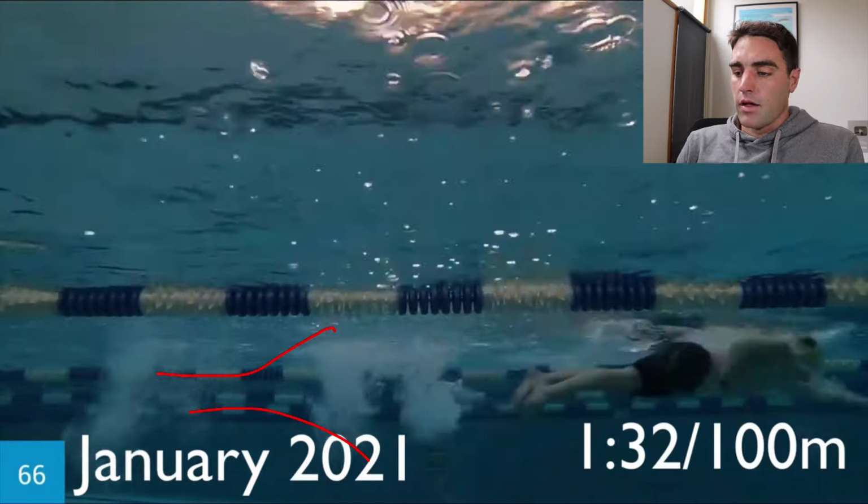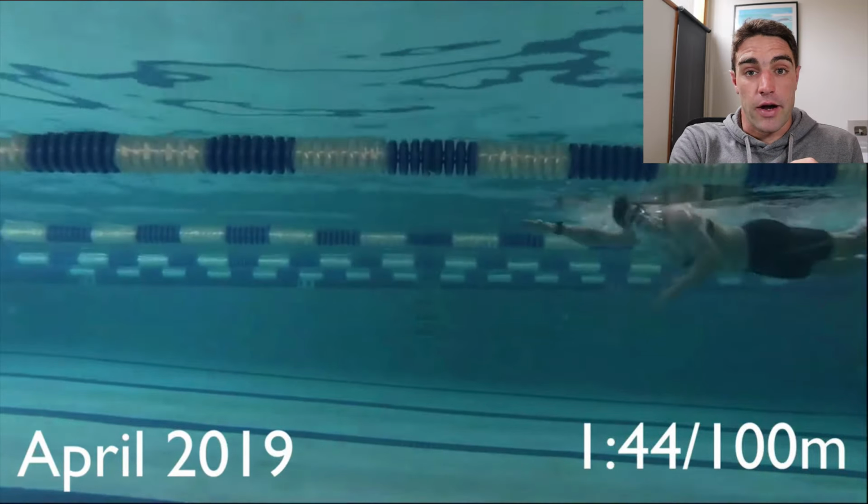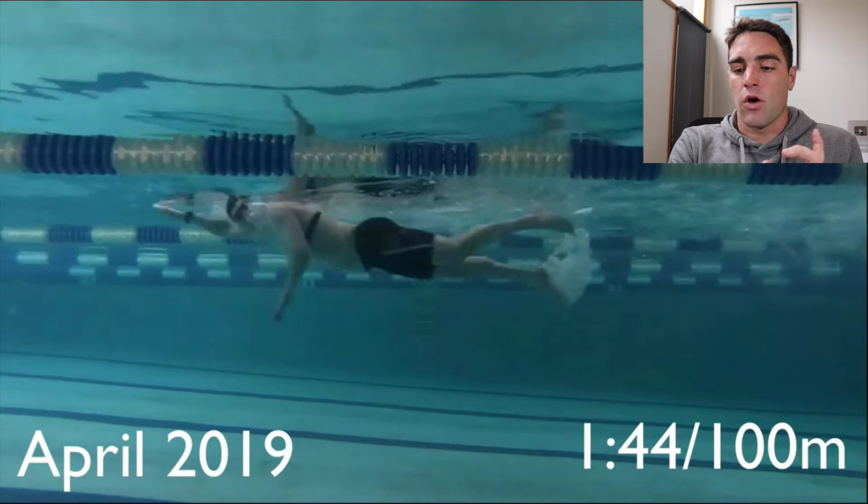And I hope this shows that with your progression as a swimmer, you might have some big jumps early if you're starting off above 2 minute pace, but as you get more towards the pointy end of the field, those improvements are a little bit smaller and finer with the detail, and sometimes not as obvious either.